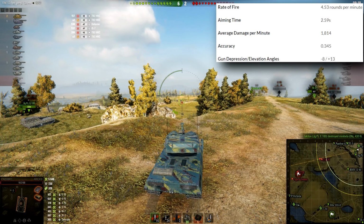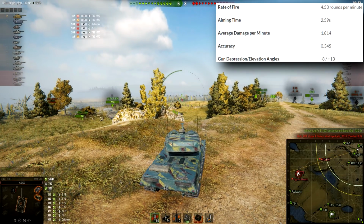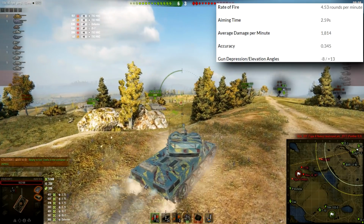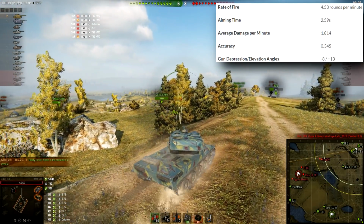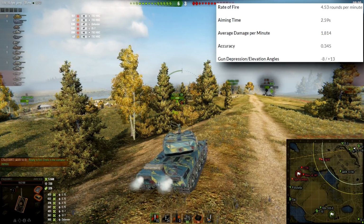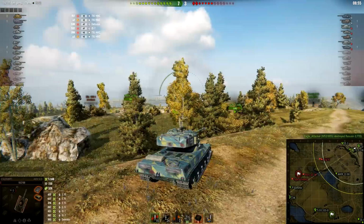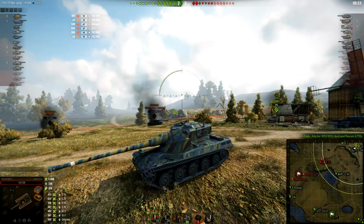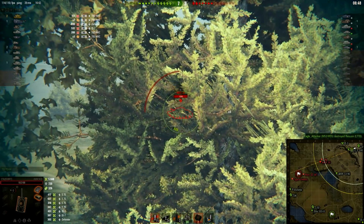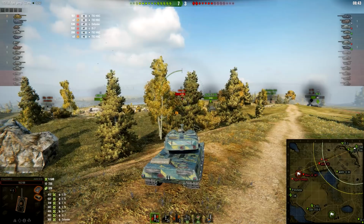1814. So this gun is going to be a lot better in trading shots with the enemy tanks, but the other gun can dish out a little bit better DPM. Accuracy, as expected, is weaker, 0.35 rounded up. Gun depression is -8 as well, and gun elevation 13 degrees. But this is always going to be the same with the same turret, because usually the turret dictates your gun depression and gun elevation angles.